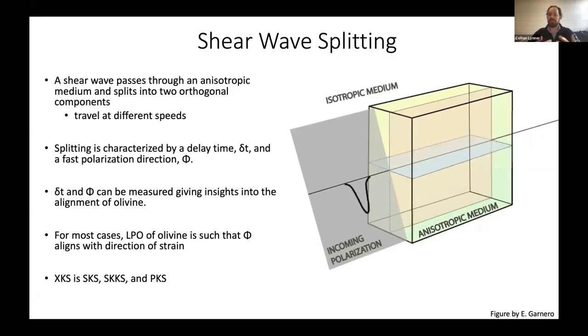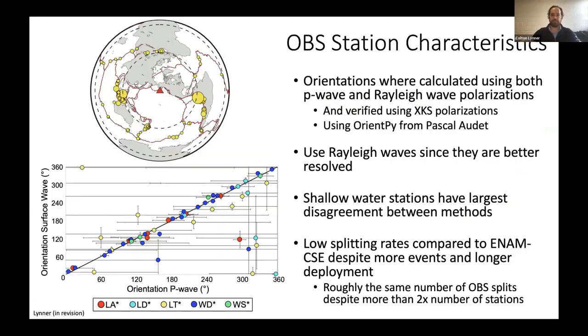Most people have seen this in the context of mantle dynamics, olivine deformation. We often talk about flow in subduction zones, but shear wave splitting is sensitive to any source of anisotropy. And as we'll see here, it's not going to be just olivine, it's going to be structures and mineral phases we can see in the subducting plate and the upper plate that also drastically impact shear wave splitting. So it's not just olivine, it's anything that gives us anisotropy.